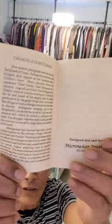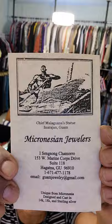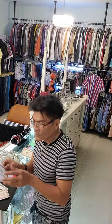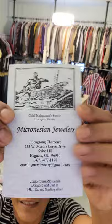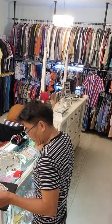You can pause and read that. Okay. And I think this goldsmith at Chamorro Village is the one that does all the, oh, Micronesian Jewelers, that's what they're called. East and Song Chamorro, yeah, you can pause that and you'll see it. So it also has the Guam seal pendant. Okay. And there's what it says. You can pause it and read. And then again, same thing on the back. So I guess the Guam seal. One, two, three, four pendants. And then the lattice stone.